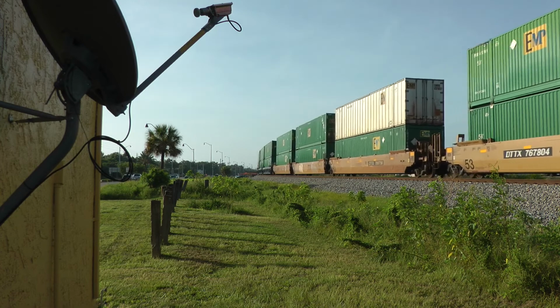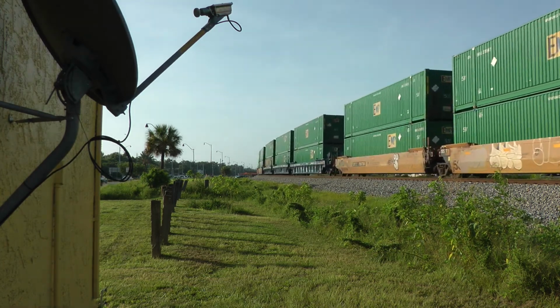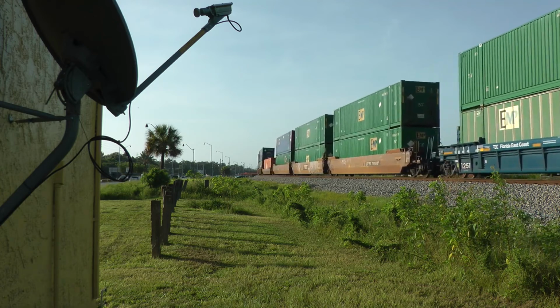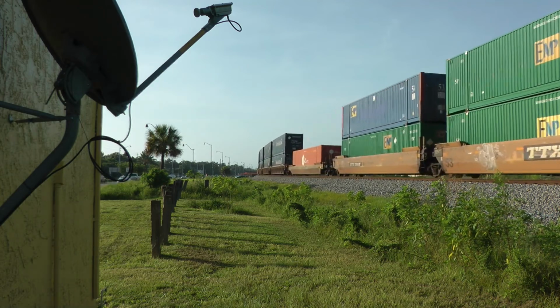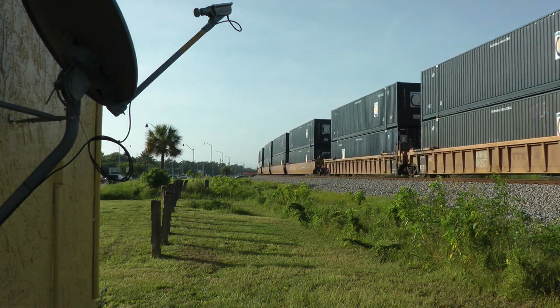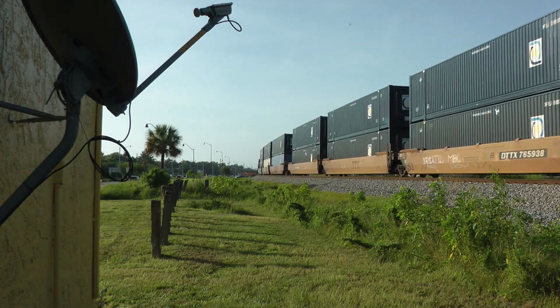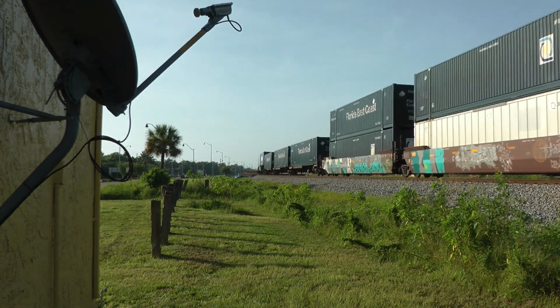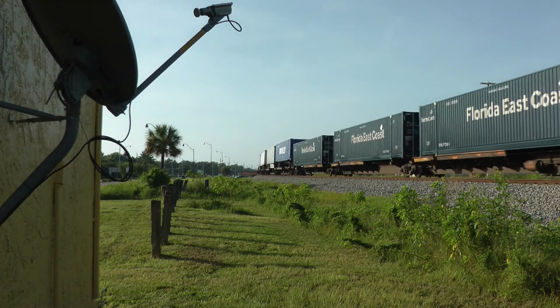Florida East Coast train number 210 seen here is the southbound counterpart to Hotshot 101, the highest priority intermodal on the system. But any railfan who railfans the Florida East Coast Railway knows that these intermodal trains are now dominated by the new ES44, well, not so new anymore, but they're dominated by the GEVO ES44C4 locomotives.